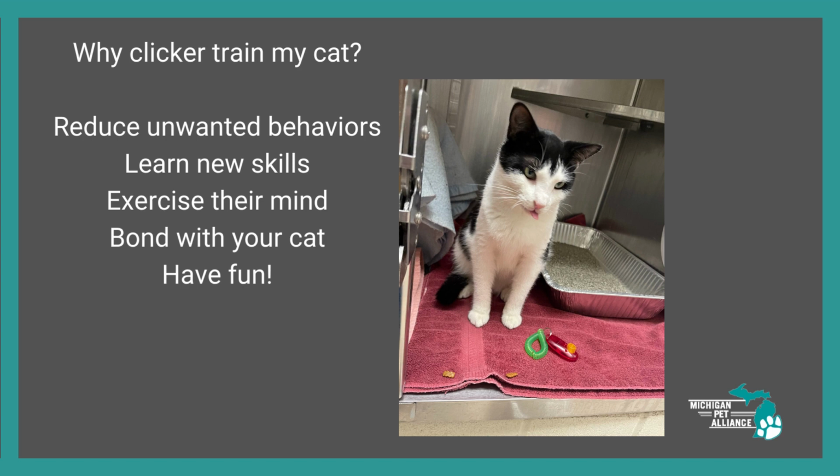So why should you clicker train your cat? Why can you clicker train your cat? It can help to reduce unwanted behaviors. If you've got behaviors that you're seeing that you'd love to modify, learn to manage, that you'd like to work on, clicker training is a great place to start to modify those behaviors. You can help your cat learn new skills.